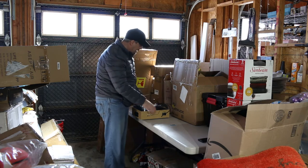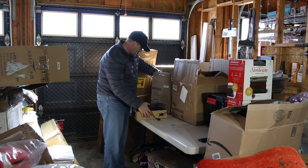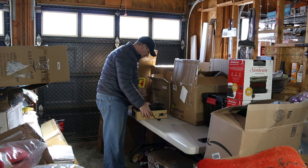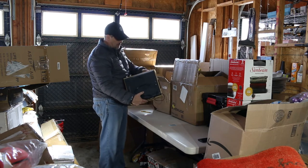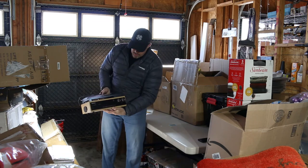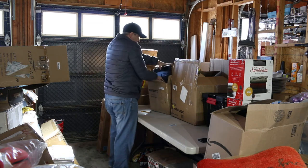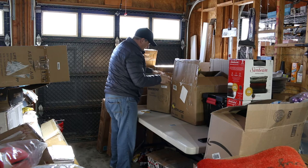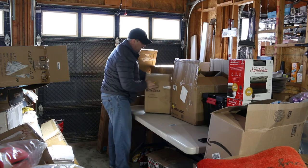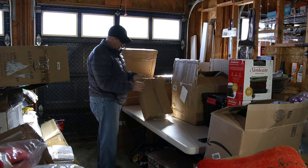I'll have to plug that in, make sure it all works. Again, I don't see that going for much, even in brand new mint condition. Here's a radio on the front, so a record player, radio. I can't see it being a very desirable piece. And I don't think you're going to get much for it, one way or another.